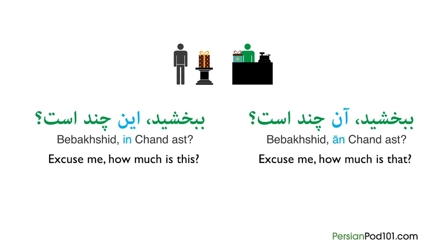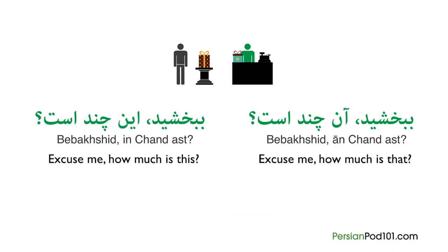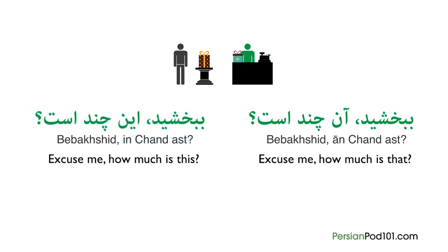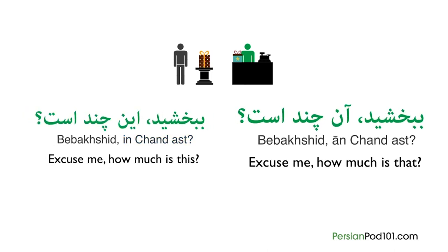Since Persian is a gender-neutral language, you will only use this or that, as in English. It always agrees between genders. This, in, that, on. How much is this? In chand ast. How much is that? On chand ast.